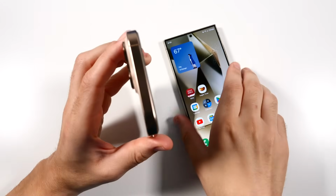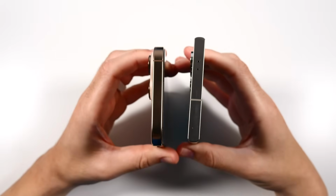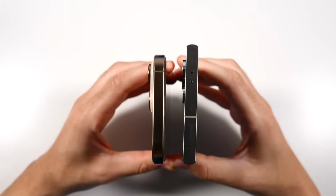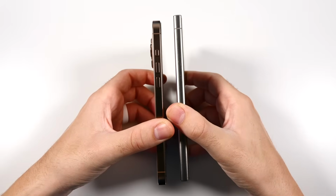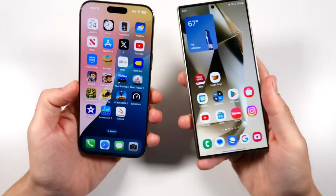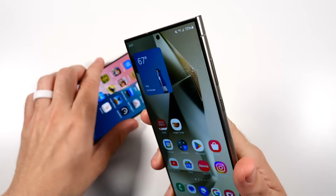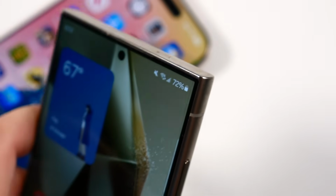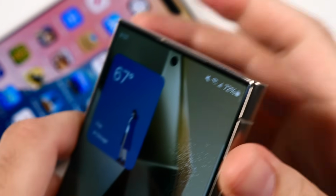They're huge. I do want to mention, though, when we're talking about the body and the build, that the iPhone has grade 5 titanium, which is twice as strong as the grade 2 titanium on the Galaxy S24. I also noticed that my S24 Ultra here, the titanium chipped in the corner. I'm not sure if the camera will pick it up, but I got some scuffing right there. I don't know how.